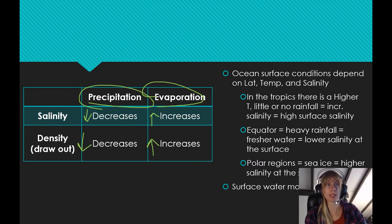So again, in the tropics, higher temperatures, little or no rainfall. This leads to an increased salinity, so you're going to have a high surface salinity. This is why you float better in warmer water, because there's more salt and you are therefore more buoyant. The equator, however, will have heavy rainfall. So you're going to have a lot of fresh water, which means a decrease in salinity, and so a decrease in the density of the surface water, which means you're going to have a harder time just floating without any help.